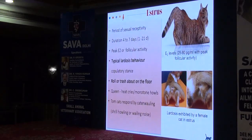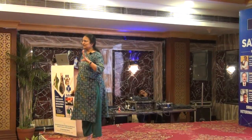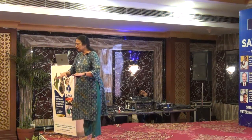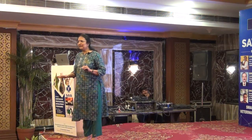So estrus, this is the period of sexual receptivity. Now this duration of estrus is going to be for 4 to 7 days. Right? There's going to be peak estrogen levels of nearly 25 to 80 picograms. And this cat in estrus exhibits a typical lordosis behavior. That is the crouching, the thorax and the forequarters down on the floor, hindquarters elevated, deviation of the tail. It's a typical lordosis behavior. And you can see this constant treading of her hind limbs. This is actually positioning for the male to mount, so constant treading is going to be there.